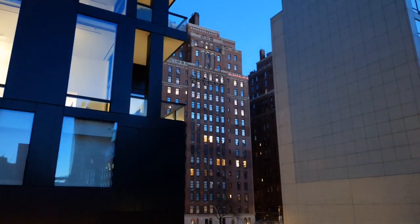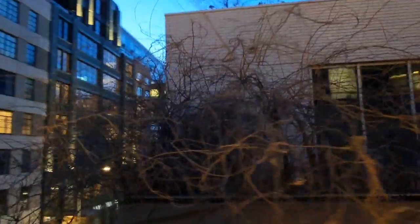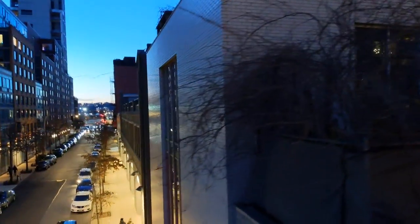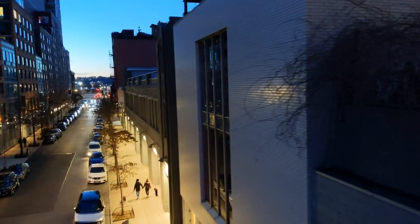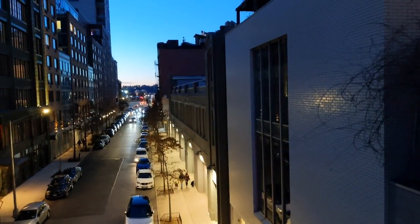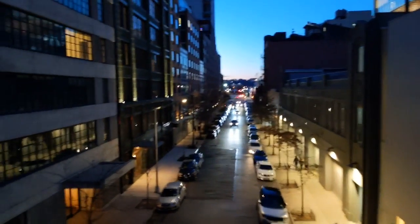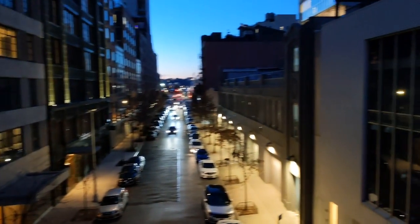Some fun Christmas lights up there on whatever building that is. And then I heard this when we were walking by earlier. It seems like there's some type of a security alarm going off here. There are a lot of galleries around in this area, like art galleries and stuff. So maybe there's an art gallery heist. I don't know.